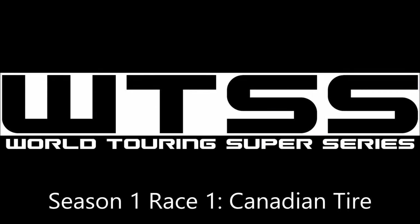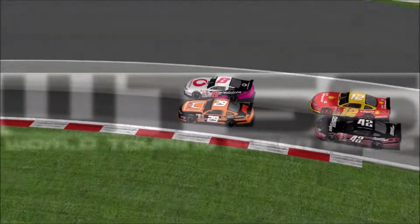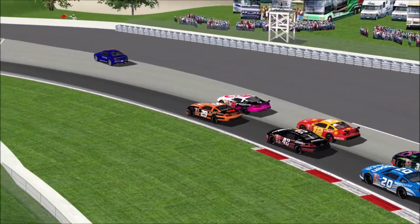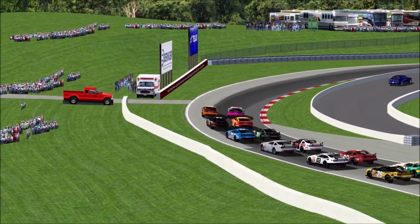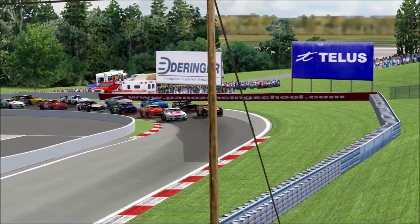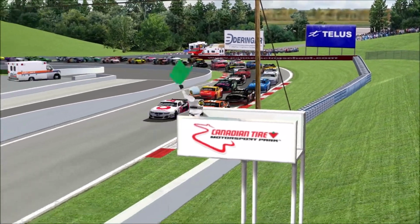Welcome to the WTSS Season 1 Race 1 at Canadian Tire. The field, led by Jackson Harrows and Fernando Van Dorn, led them down to the first lap of the season and the series. We'll take it from here.